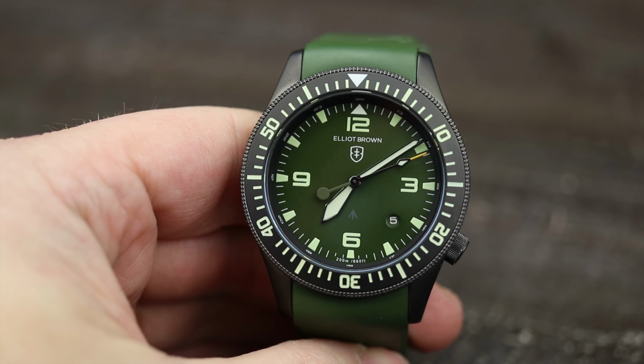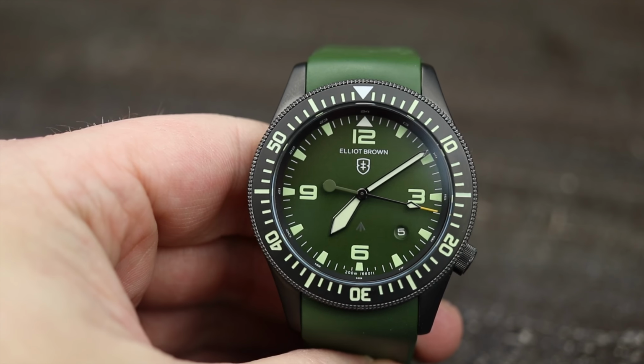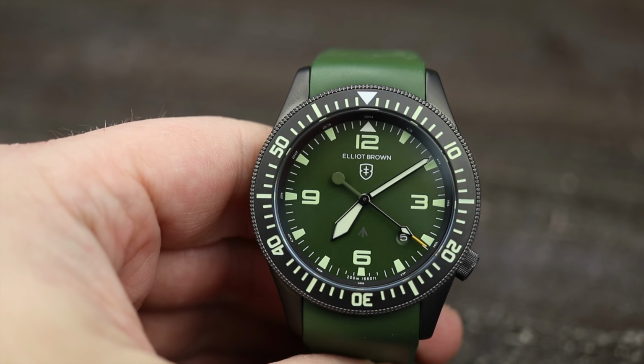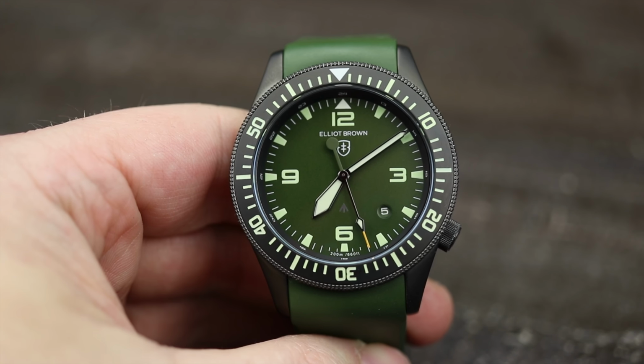Hey there, everybody. Today I have the Elliot Brown Holton Professional. Now, this is going to run you about $600. I did the conversion. Of course, that can change from UK pounds, but to $598, $600 USD.